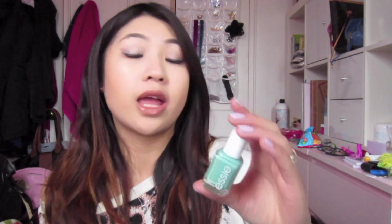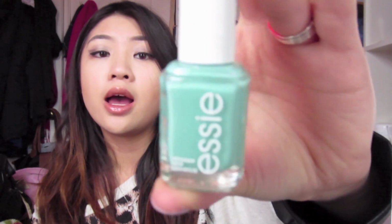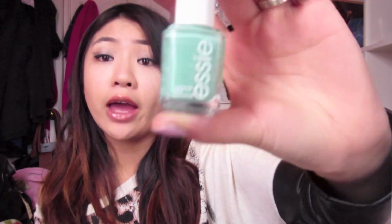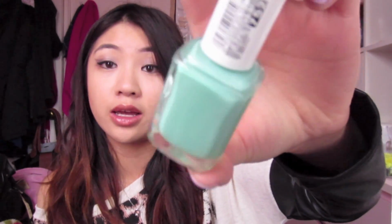Okay. And then I picked up, this one's very, very popular and everybody knows this color. This is Turquoise and Caicos, which is like a very nice tealish color. I couldn't get any of the Mint Candy Apple because they're all sold out. I feel like that color's always sold out. They're never in stock at my CVS or any CVS that I ever go to.